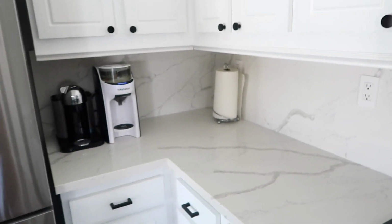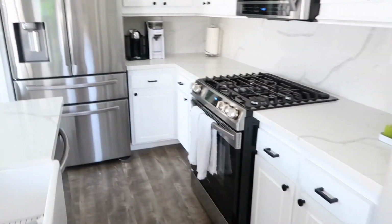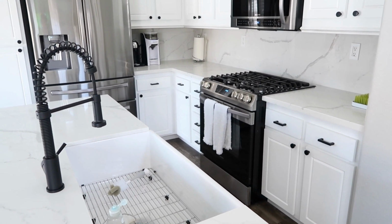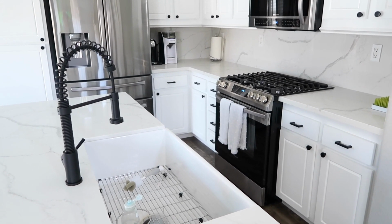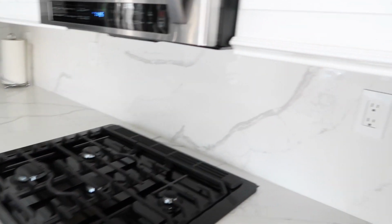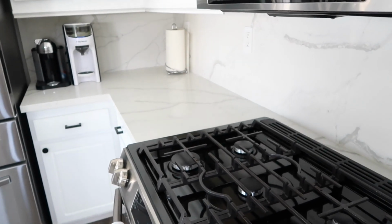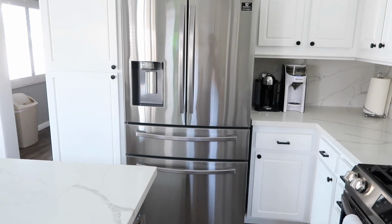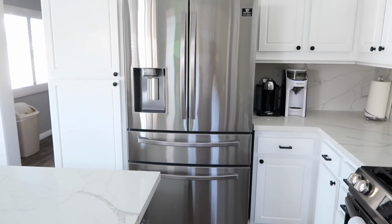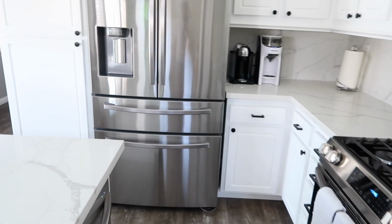It might look very plain in here to you guys, but I really don't like a lot of things on the countertop. So really all we have on the countertop is the Nespresso, the baby Brezza for Kennedy's formula, and then we have to have paper towels. But eventually I would like to install a paper towel holder underneath the cabinets, so that it's not on the countertop. But we also got a new fridge, which I'm very excited about, because now we have our old one in the garage and we just store excess drinks and stuff like that in there. And so that's been very nice.